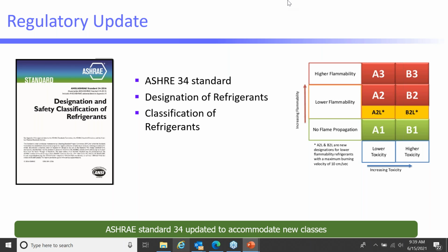Now, in the classification of refrigerant safety, class B has higher toxicity and class A has lower toxicity. So toxicity is increasing in this direction. And then vertically we have the level of flammability: level 1, level 2, and level 3. And as we see here, in ASHRAE 34 in 2010, a new class was added, which is class A2L, because for some refrigerants, it's not fair to classify them as class A2.